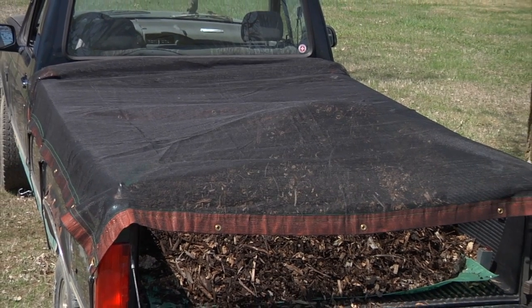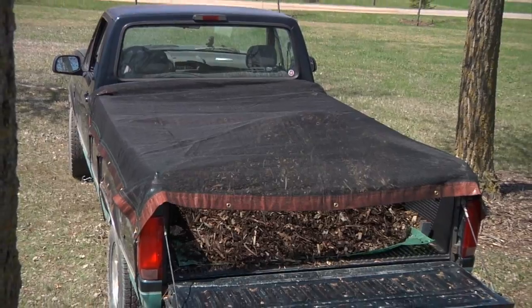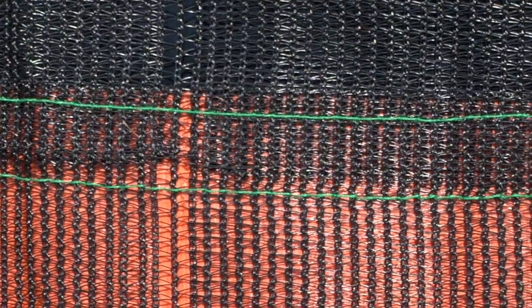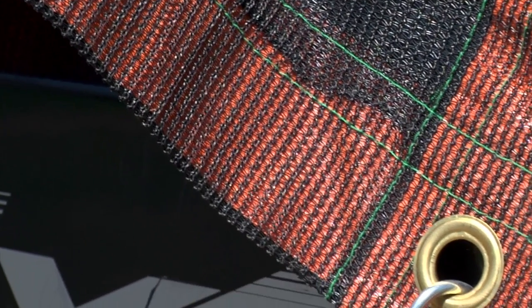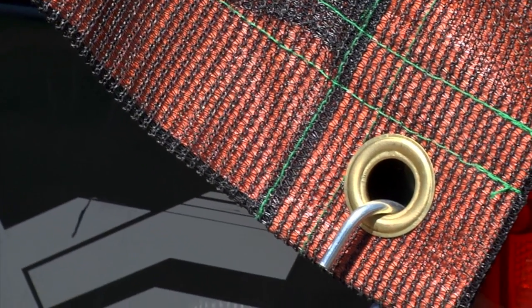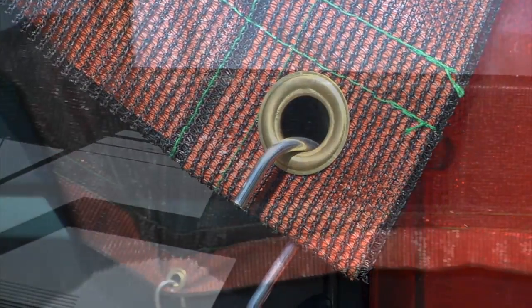This extreme duty nylon mesh tarp from WeatherGuard is ideal for hauling loads that can get wet. Each tarp is made from breathable, heavy-duty 5.8 ounce per square yard woven monofilament mesh that allows air to flow through, resisting wind flap. The double-stitched sides, reinforced corners, and oversized brass grommets every 2 feet make these tarps strong enough to handle highway speeds and high winds.